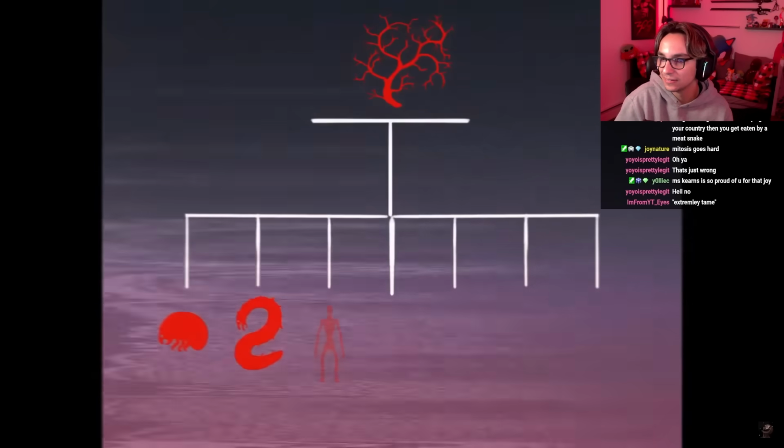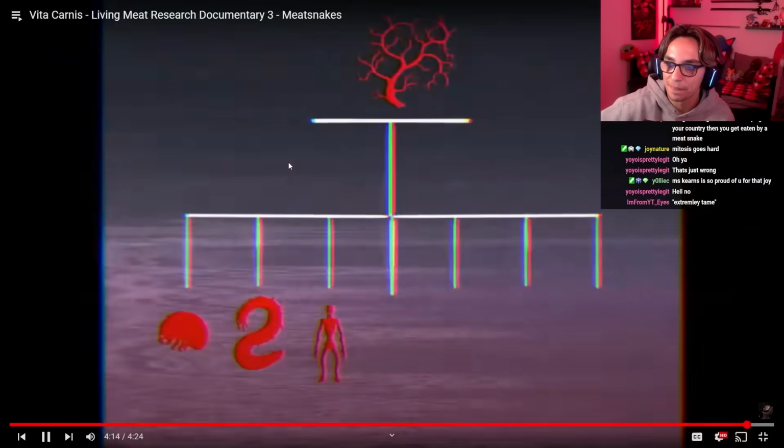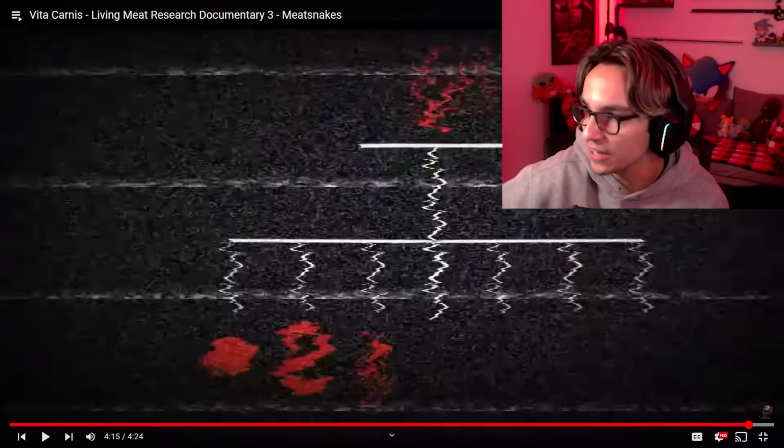Our next creature is the mimic. All right, that there's no way that could be good.